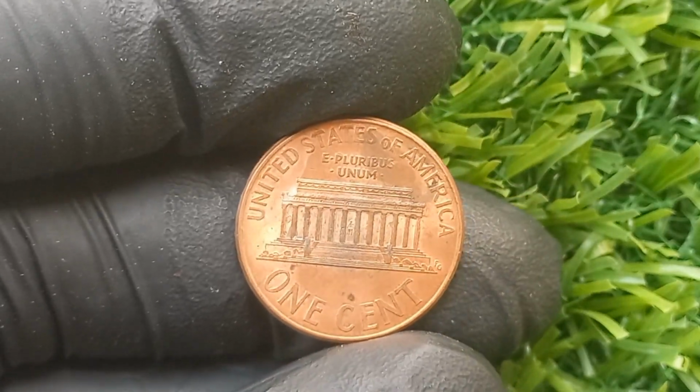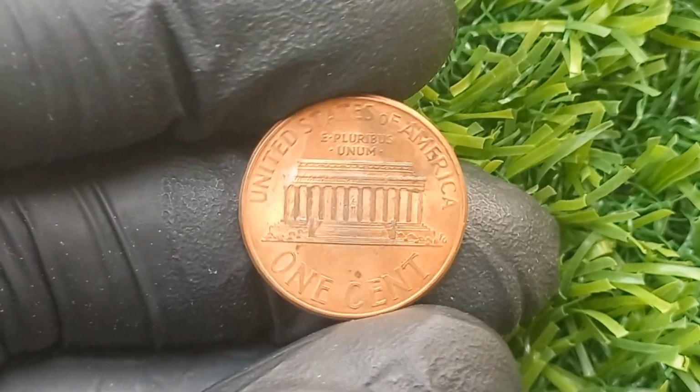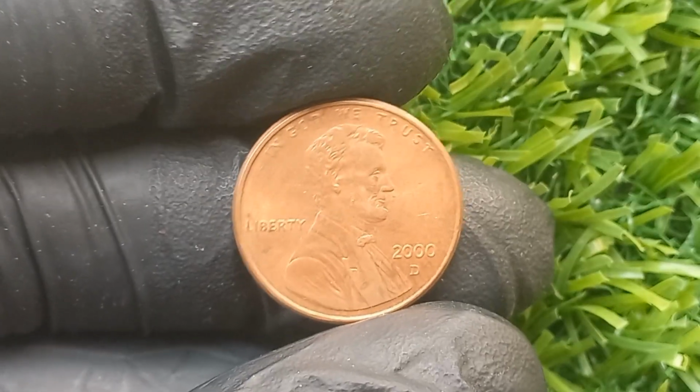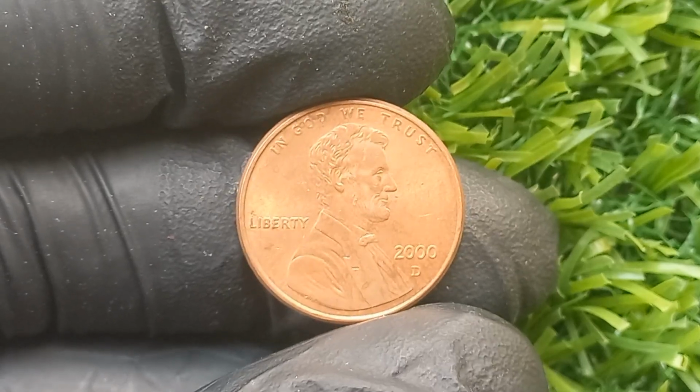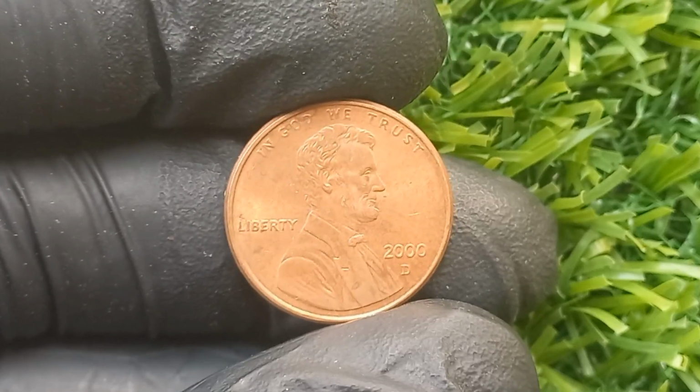Here's where things get exciting. Because now you know what you're looking for, you just need to find it. Collectors and resellers are hunting for 2000D pennies with wide AM reverse double die obverse. Look at the word Liberty and the date, off-center strikes or blockage errors, coins with high red luster and no signs of wear.